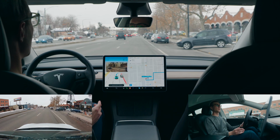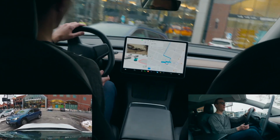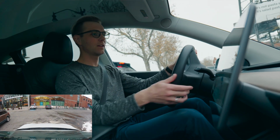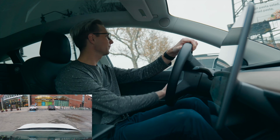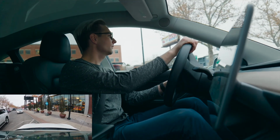All right, this is interesting. It's turning into the parking lot, and there's a car coming out, and it takes that thing. Oh gosh, you took that hard. That's where I would have loved this thing to turn a little nicer into it. All right, I'm going to take over. It did it. It turned into the parking lot.